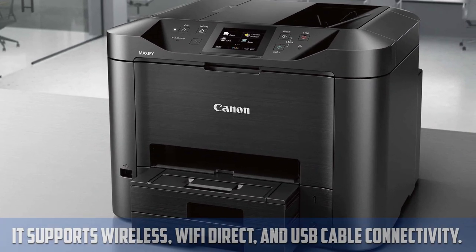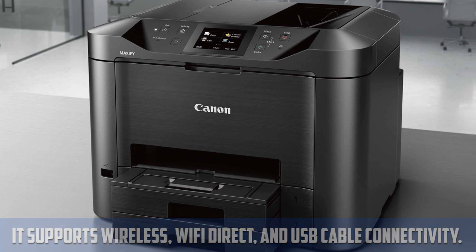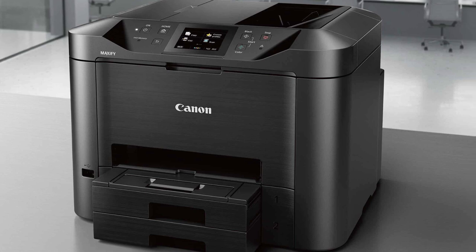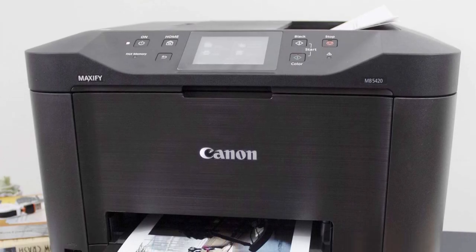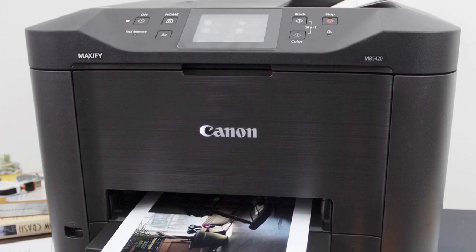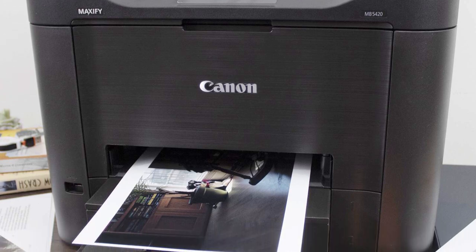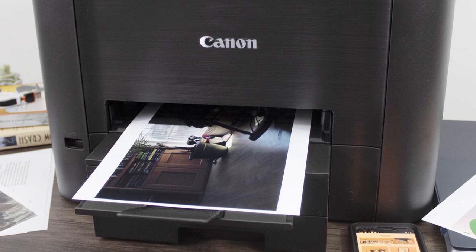Moreover, it supports wireless, Wi-Fi Direct, and USB cable connectivity along with Google Cloud Print, HP Smart App, and AirPrint to print directly from your device, tablet, desktop, or laptop. It is the best printer to print books at home that has a black and tri-color cartridge ink system. It also has optional high-yield cartridges that allow you to print more pages with less ink usage. You can print borderless using this printer.